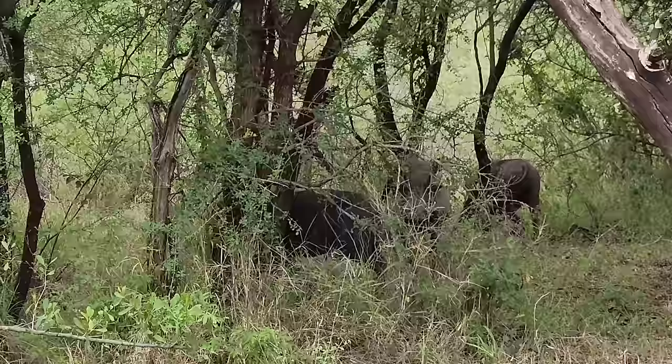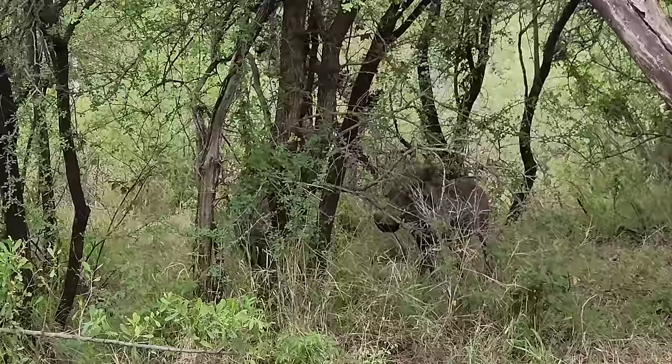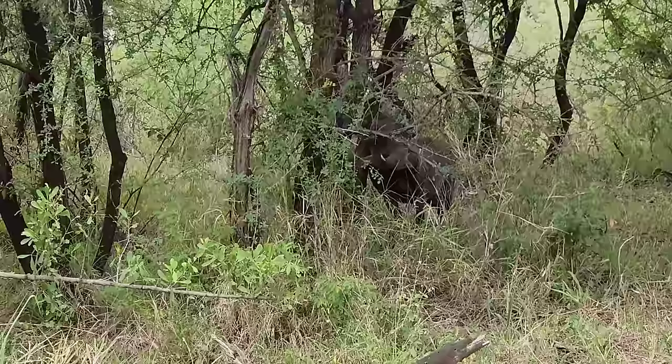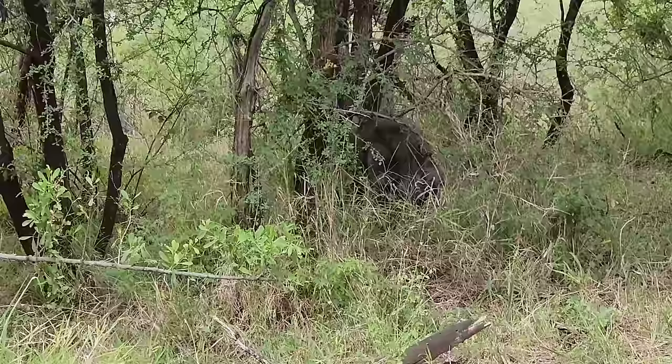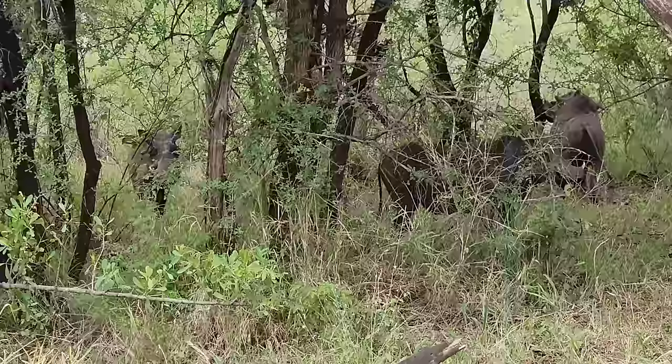Okay, they have itches. Such characters. Yeah. Three males, eh? Yeah, quite big ones too. Yes. Frisky. The cool weather.